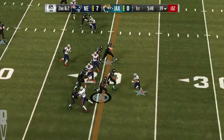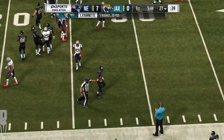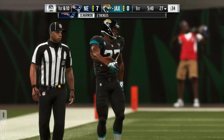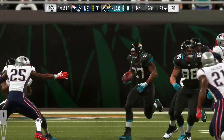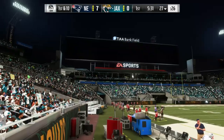On second down, here's Fournette. And they'll bring him down at the 27-yard line. 8 yards on the pickup there, and it moves the sticks. Well, they came into this game saying it was important that they set the tone and show that they can run the football. I believe that they've done that here in the first quarter.